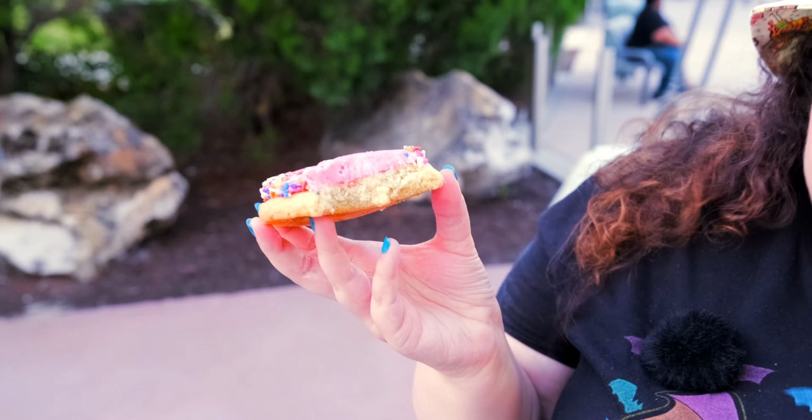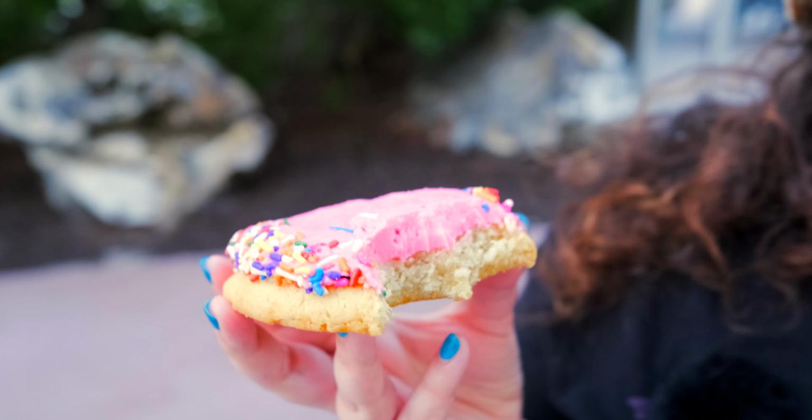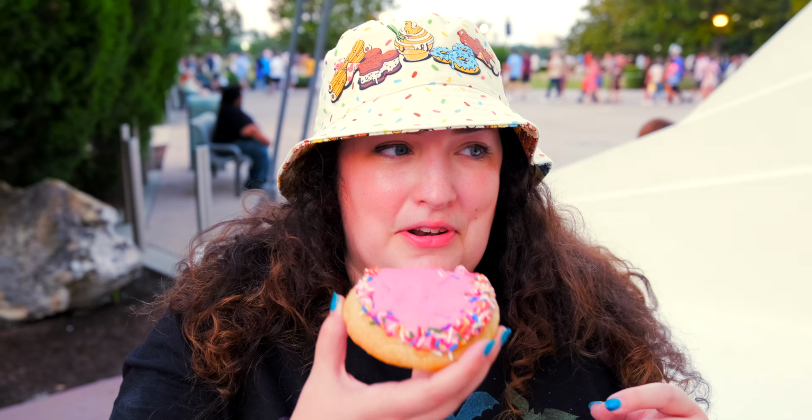You can see it's a sugar cookie, but it's a really good sugar cookie. It doesn't have that sliminess that sometimes you get with sugar cookies if they don't use high quality ingredients. So yeah, I'm really impressed by this. It's really good. One more bite.